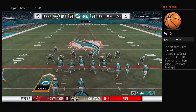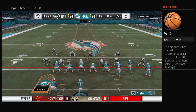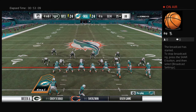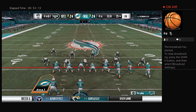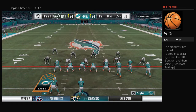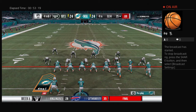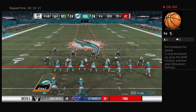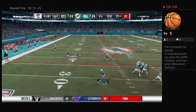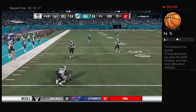Tie game, 4th quarter, and they're going for this thing on 4th down. Here we go. Flex round. Check 6 down. Looking left side, it's complete.